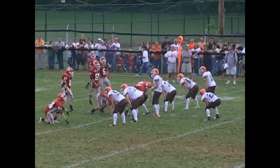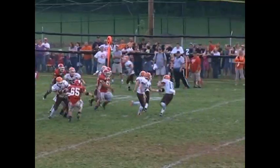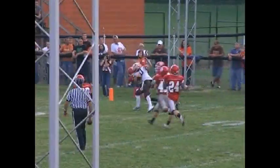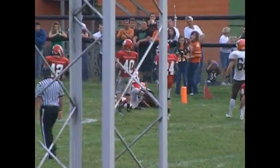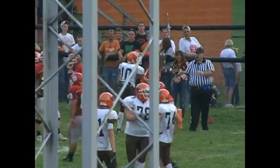2nd and 5 for the Buckeyes at the Tomcat 20. Nelsonville-York out of the I. Handoff, Dustin Young. Dustin Young breaks the tackle. Dustin Young close to the goal line, and he's going to be spotted at the 1. So the Buckeyes will have a 1st and goal at the 1.